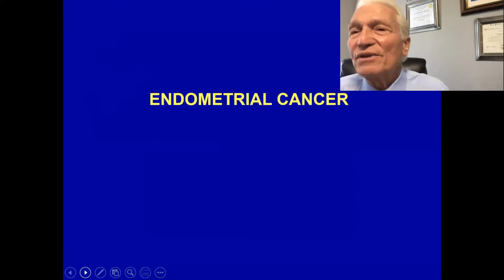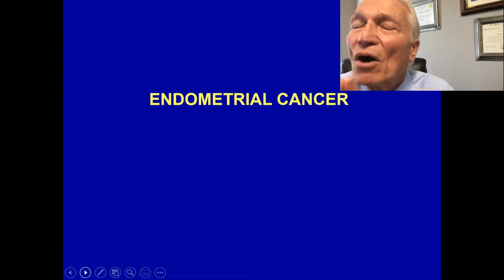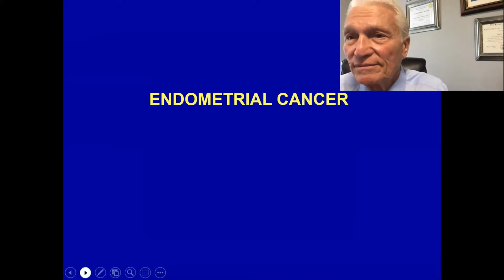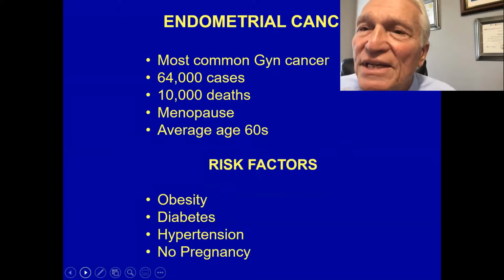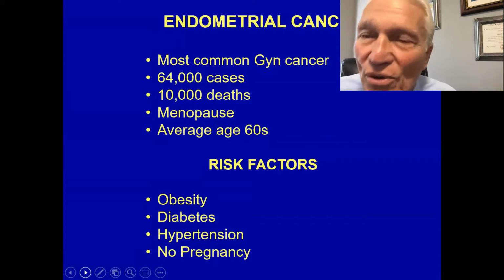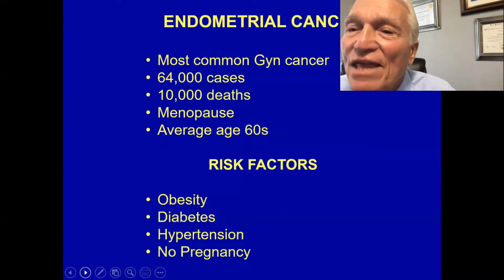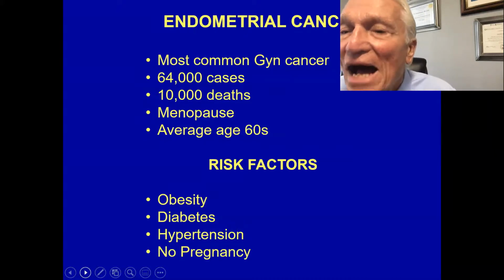How about endometrial cancer? Endometrial cancer is the number one gynecological cancer. It's more frequent than ovarian cancer. It's more frequent than cervical cancer. There are 64,000 cases a year with 10,000 deaths. It's the disease of menopause. We rarely see it in young people. The average age is in the 60s. And the risk factors, again, are obesity, diabetes, hypertension.